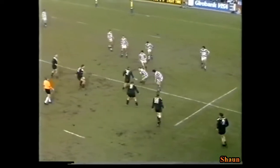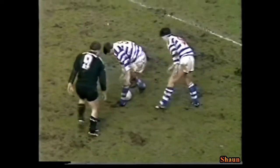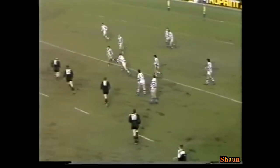Just 2 minutes left in this first half. I'm sure Halifax will absorb these six tackles. They'll be looking to go in with a clean sheet at half-time.